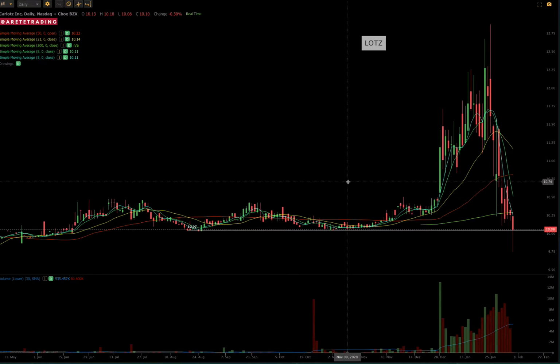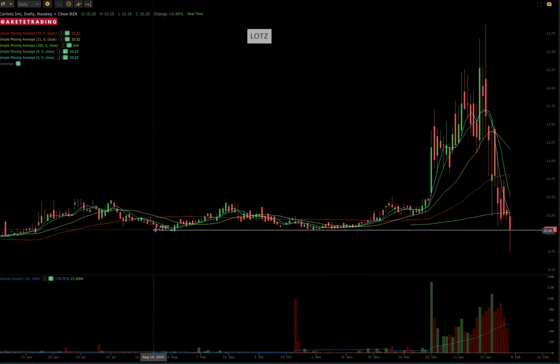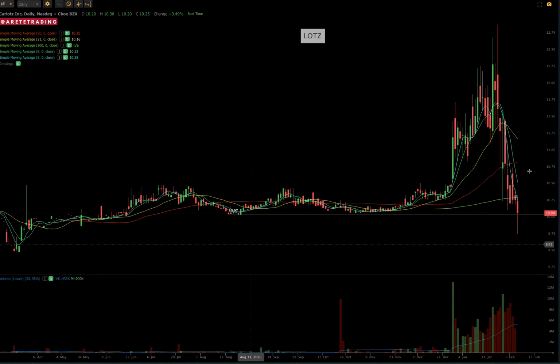LOTZ, so I just want to show this. Someone may be in this. At the time of this, you are right against major support, and we've already cracked it. So I don't know what the issue is here. I don't follow this one, but this is just nasty. And we opened below the 200. We're rolling. The 5 and the 8 are crossing the 50. The 21's pointing down. This is just nasty. I mean, I can't describe it any other way.